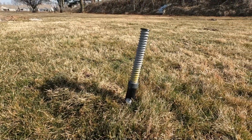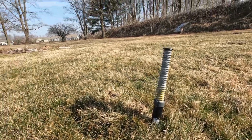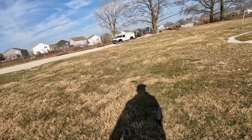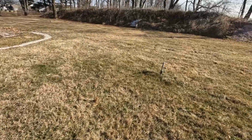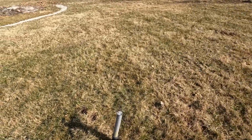And sometimes the moles will dig around it and fill it full of dirt and set it off, and you won't get one. But here's one right here that you can see has not been set or tripped, and here's one that has. So let's pull it up and see if we're successful.